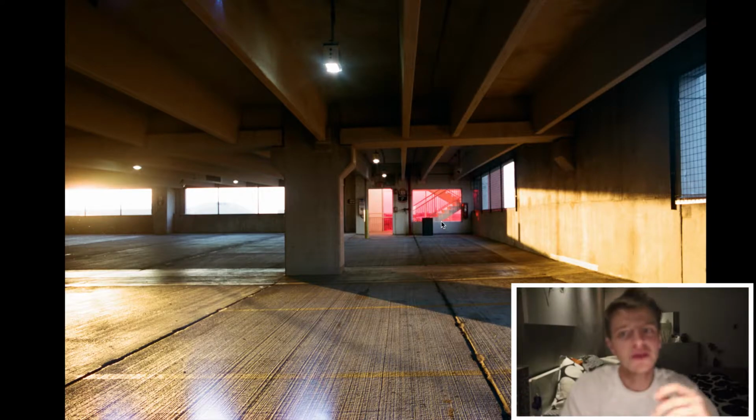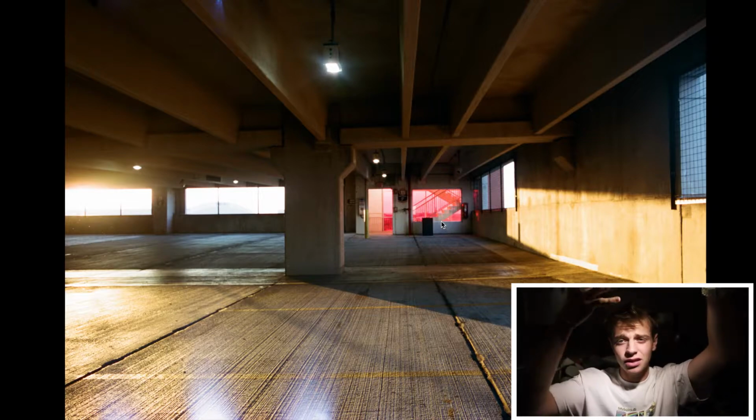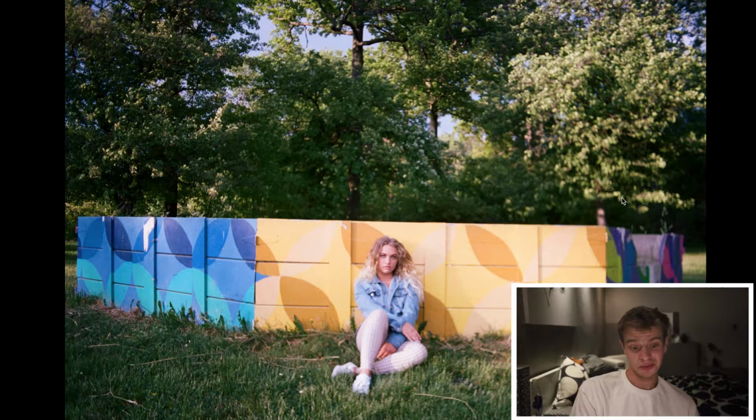Not awful. For somebody who doesn't shoot a lot of film, I have to do this because it doesn't want to focus on me. I feel like that's cool. That's a cool photo. I love this one.